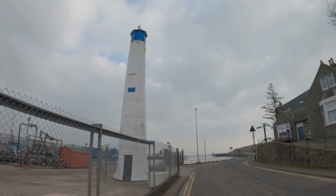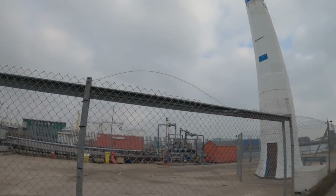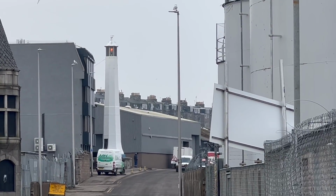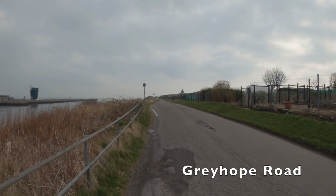I've passed a couple of these little mini lighthouses. I guess they must all line up just to guide the ships into port. It's certainly much more calm and nice over this side of the harbour.